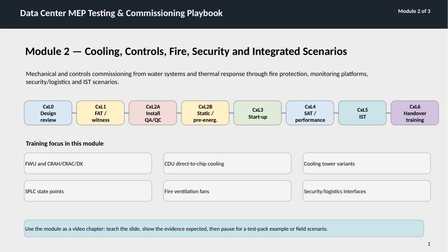Welcome to Module 2 of the Data Center MEP Testing and Commissioning Playbook. This module focuses on critical aspects such as cooling systems, controls, fire protection, security, and integrated scenarios essential for reliable data center operation. We'll cover mechanical and controls commissioning, starting from water systems and thermal response, extending through fire protection measures, monitoring platforms, and security logistics, all the way to integrated system testing scenarios.